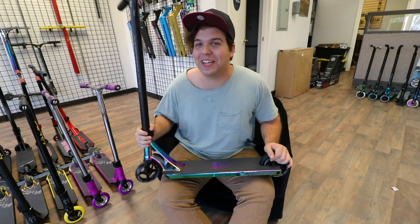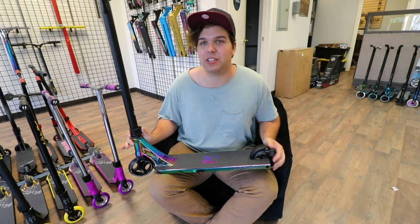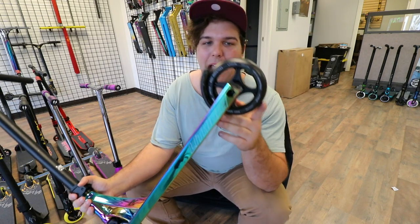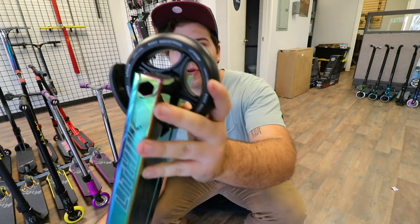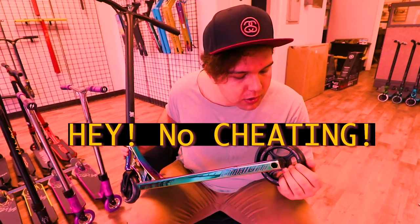Okay, so now for the Root Industries Lithium Complete. First impressions: this is my first time actually handling a Root Complete, and they're extremely lightweight. So let's start from the bottom again, like I did with the Envy Prodigy. For the Root Industries Complete, you have the lithium wheels. Now these wheels are 120 millimeters by 30 inches wide.